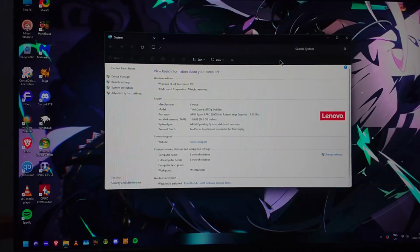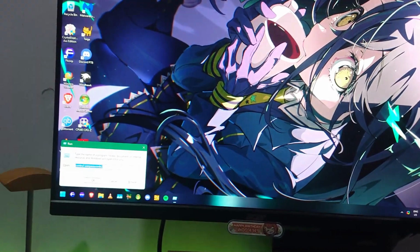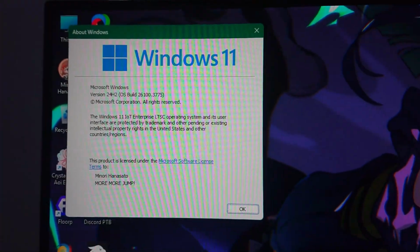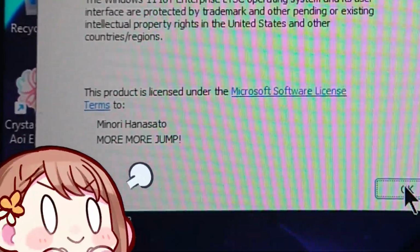Lenovo. Please help me. Anyway, I'm going to close that out of here and check where we are. So see, 24H2, build 26100 on the latest update. And just registered to an idle of Momojam, of course.